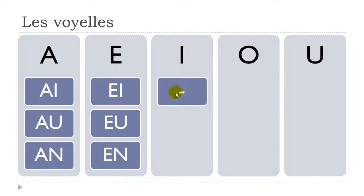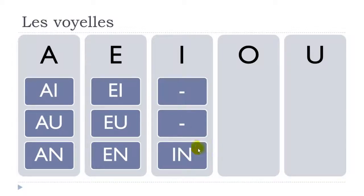Alright, so let's see now for E. For E, obviously, if you get two times the same letter, then it will be a bit longer. Same thing for U, it doesn't really happen. And then here, that's the interesting one. If you combine E with N, then you will get the sound, okay, in your nose.